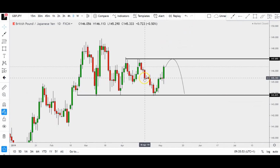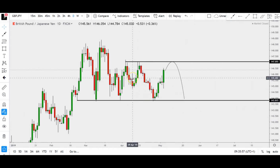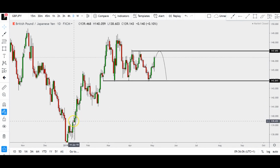The next pair we're looking at is pound yen. And again, this market is kind of consolidating within a range at the moment. Now, we can see this has come off the back of a strong push to the upside in the market. And when we're looking at this structure, we can see that the bulls were really in control. Then all of a sudden, we had this double top of this structure.